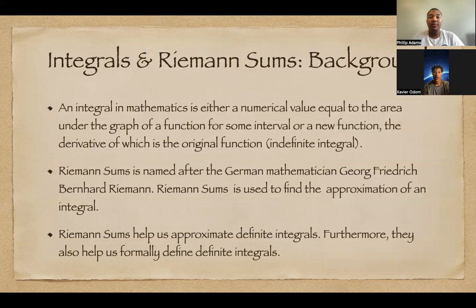Here's a little bit of background. An integral in mathematics is either a numerical value for the area under the graph of a function for some interval, or a new function, the derivative of which is the original function, determined as the indefinite integral. Riemann sums are named after the German mathematician Georg Friedrich Bernhard Riemann. Riemann sums are used to find the approximation of an integral, and they also help us approximate definite integrals. Furthermore, they also help us formally define definite integrals.